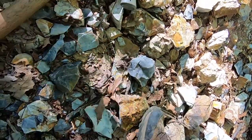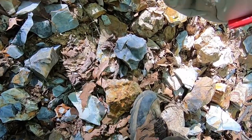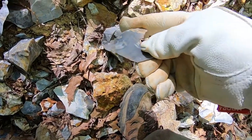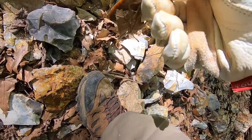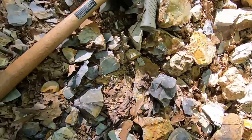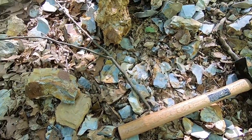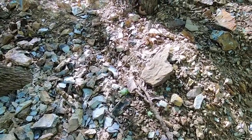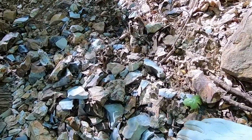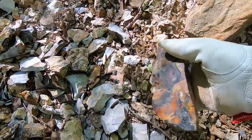Kind of reminds me of being out on Glass Butte with the amount of material, the napping shards, is what it looks like through here almost. And just being out and seeing beautiful things. What is all this? What could it be? Flint?